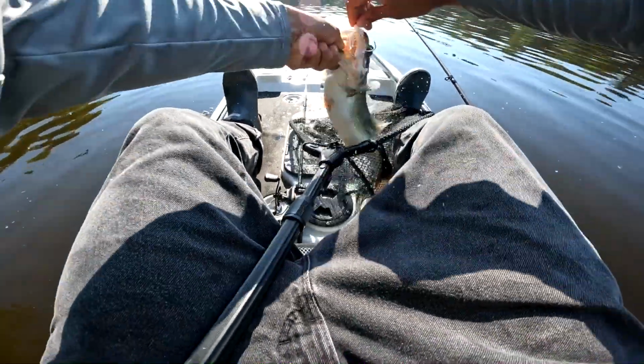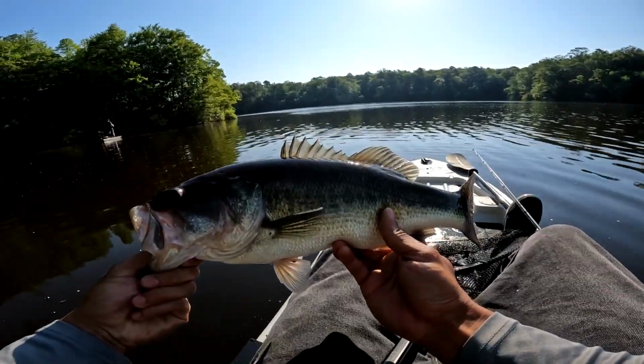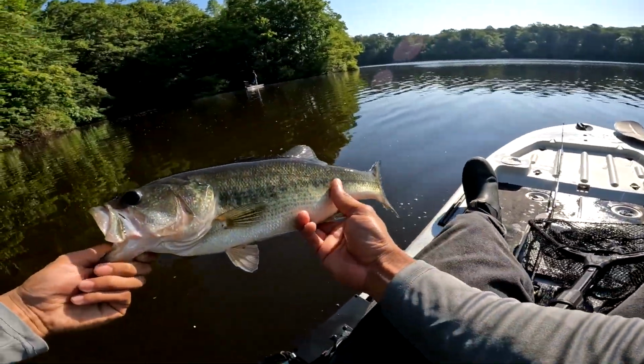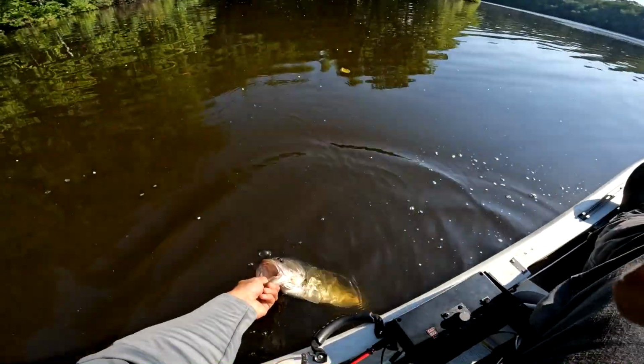All right, guys. First fish of the day. This little, probably 2.5-pounder on the old chatterbait. Oh man, beautiful fish. Not in the shallows where I thought they were going to be today, but thank you so much for biting, buddy.